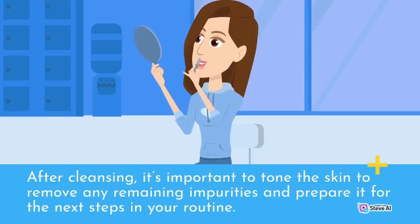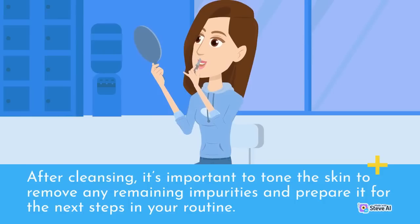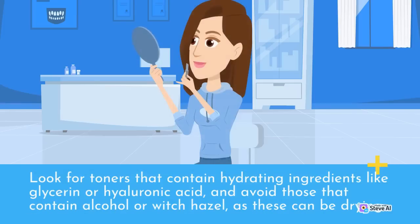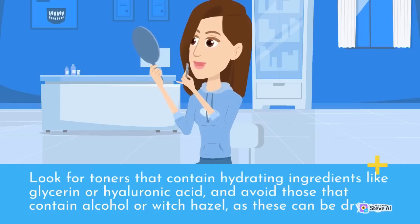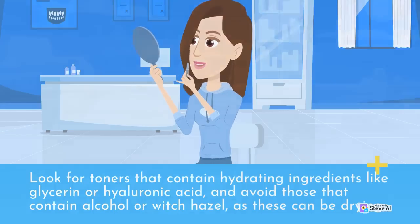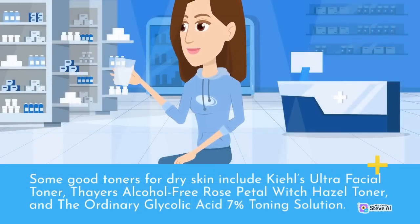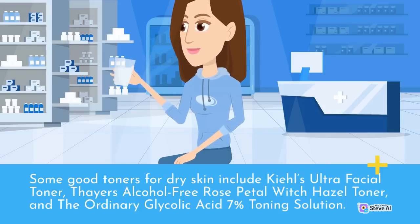After cleansing, it's important to tone the skin to remove any remaining impurities and prepare it for the next steps in your routine. However, many toners can be drying, so it's important to choose one that is formulated for dry skin. Look for toners that contain hydrating ingredients like glycerin or hyaluronic acid, and avoid those that contain alcohol or witch hazel, as these can be drying. Some good toners for dry skin include Kiehl's Ultra Facial Toner, Thayers Alcohol-Free Rose Petal Witch Hazel Toner, and The Ordinary Glycolic Acid 7% Toning Solution.